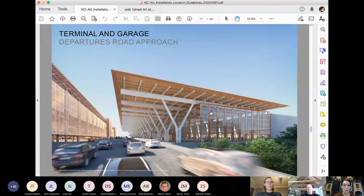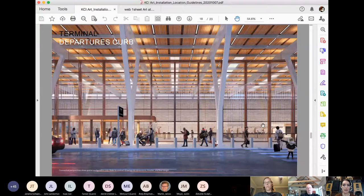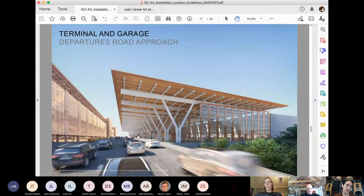We're back to our first rendering. So talking about the exterior and the materials and that natural feel, knowing most of the terminal will actually be glass. I don't know if you could see that on some of the other renderings, but we'll go through some of the other areas so you can get an overall feel. So here, let's go back. The next slide will be if you're standing in front of, looking through.